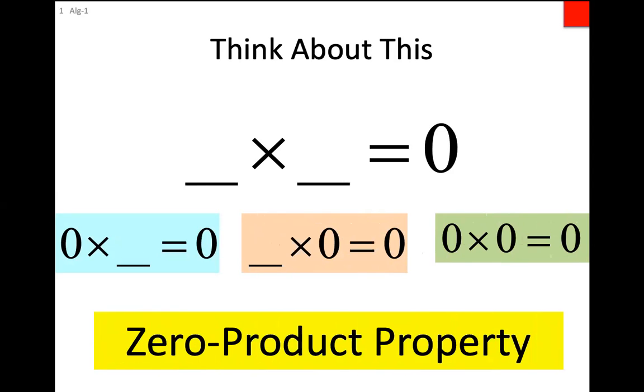This actually has a name to it. This is called the zero product property. The zero product property states that when 0 is multiplied by anything, the result is 0. Now, this certainly doesn't look like factoring, and it doesn't look like solving.